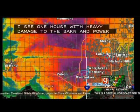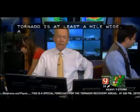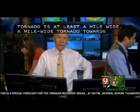Mile-wide tornado, close to I-40. Okay. All righty. Appreciate these reports. It's a gigantic tornado, at least a mile wide. Let me talk to any kids that are home alone. You know, get in the center. If you have a cellar or a safe room, that's where you go.